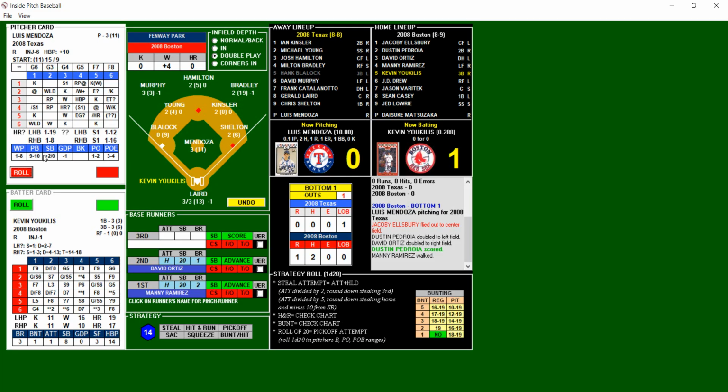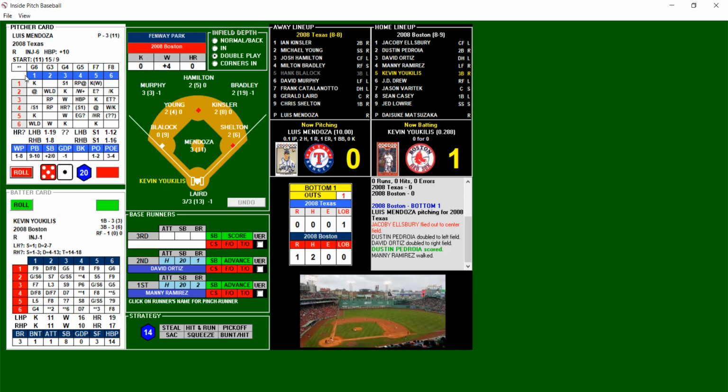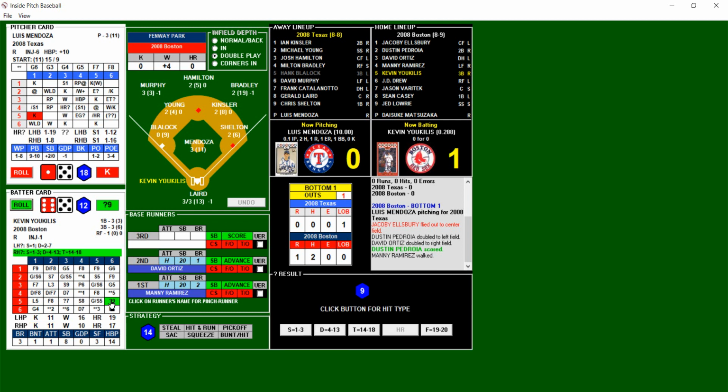Kevin Youkilis is up. He's batting .288. Strategy roll is a 14. 1-5, column 1, row 5. That's going to be a strikeout on a 1-11. The 18 is too high. And that is going to be a 6-5, column 6, row 5. That is a power hit to Bradley. And that's going to be a 9. That's going to drop in for a double.